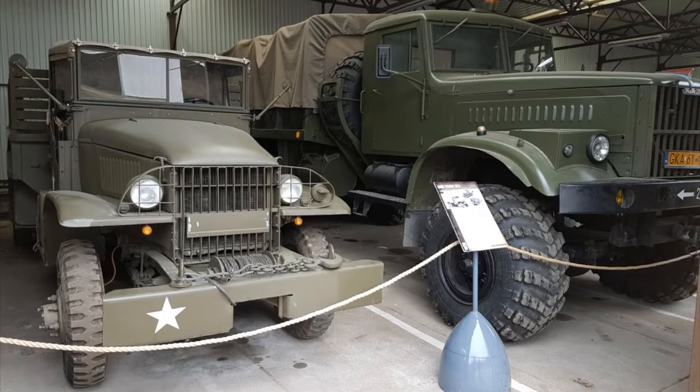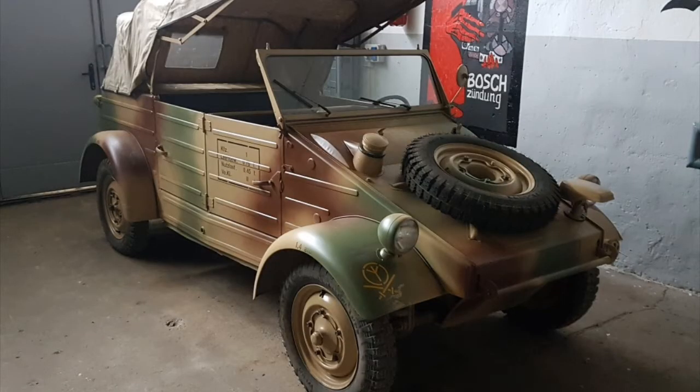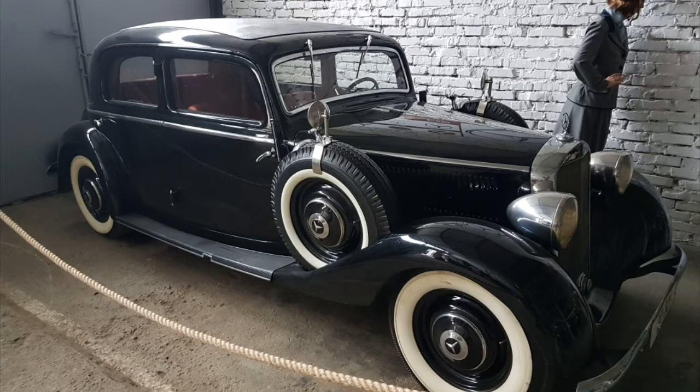Yeah, they look pretty good. This is American stuff, a GMC. The other one is a GMC as well, I guess. But yeah, they look pretty good. This is, I think, a Volkswagen Kübel. I'm not entirely sure, but it's definitely officer stuff. This is a Mercedes again, pretty nice. Looks pretty good.